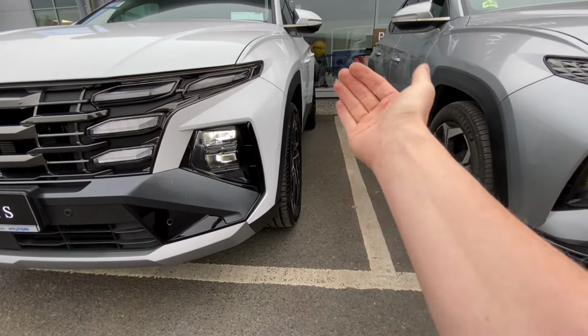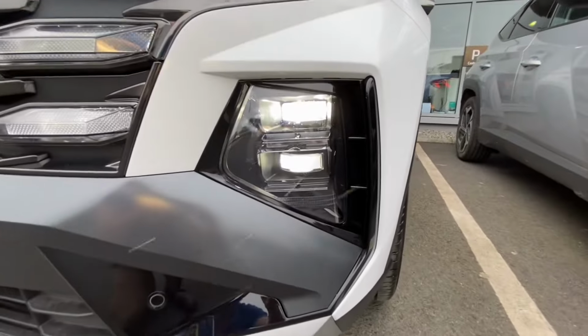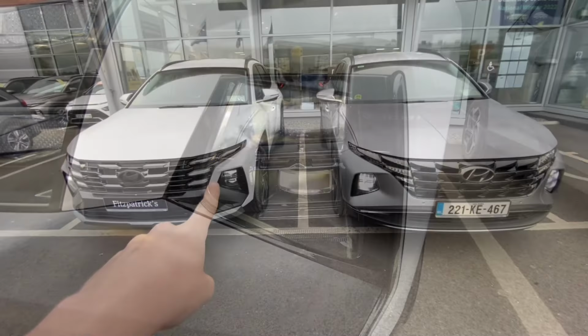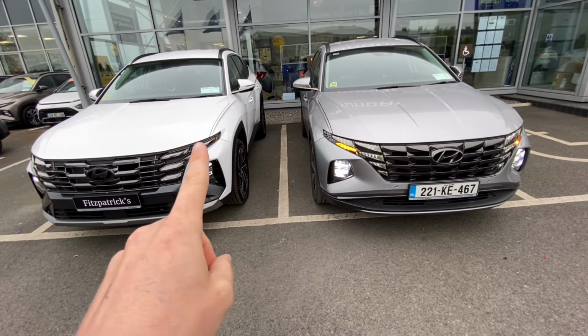However, these are intelligent. So when you're driving around corners, or if there's a car in front of you, the lights will stay around the car in front of you. If there's a car coming towards you, the lights will stay either side of it. It's so intelligent that it tries to move the lighting around the obstacle. That is a super cool feature. We've only had an Ioniq 6 so far. If you drive a car with this at night time, it is awesome. You will hate every other headlamp after using these ones.